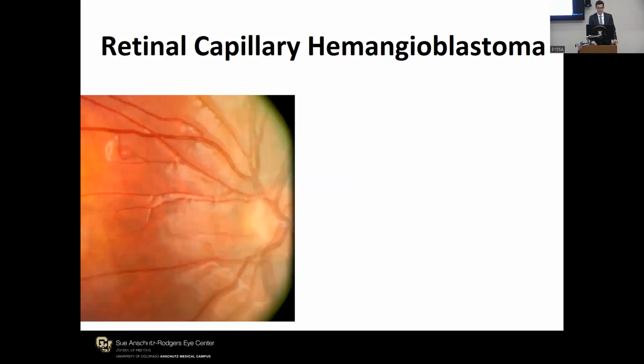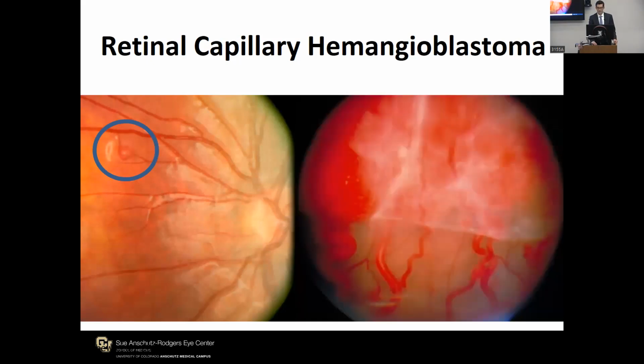So in this photo here, you might not really notice much, but actually there is a very early retinal capillary hemangioblastoma. Some of these are difficult to detect if you don't do an FA even. So you want to catch them here and treat them here and not when they get like this. It's a lot harder to manage, as you can imagine.